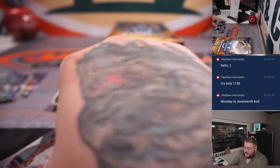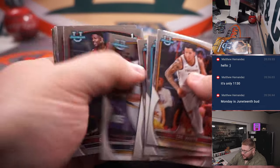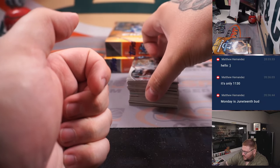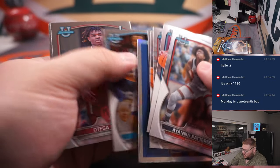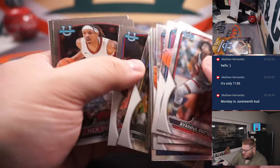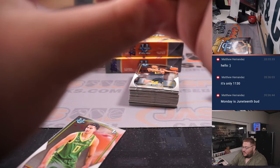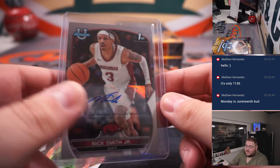237 out of 299. Non-numbered first. I haven't found an IV either in this case. Let's see if we can grab one real quick. Oscar Tshiebwe on the Invicta. So nice, we got him twice. One more. Nick Smith Jr. for Nathan, N plus O. It wouldn't be a Bowman Chrome basketball break without our guy Nick Smith Jr.